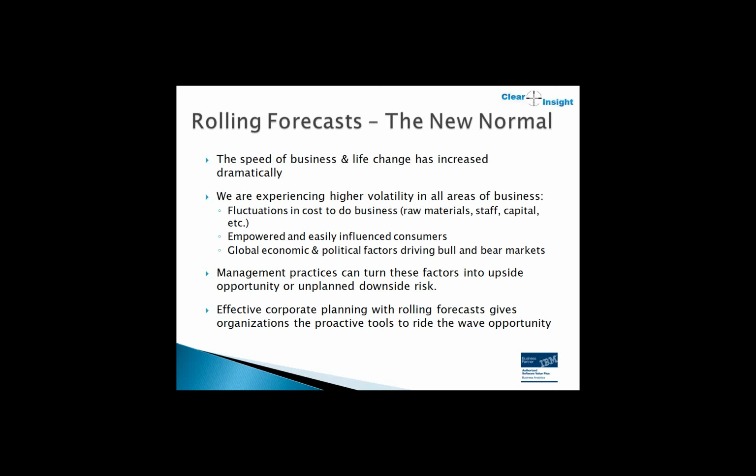The opportunity exists, and we've all seen this in business. We've seen companies that, in a bear market as things go down, can foresee that and make changes in the business that can be translated into opportunity for them, versus those that are not watching the future. So just a couple of items that drive us to being aware of the fact that we need to be reforecasting in our business and not just relying on our budgets.